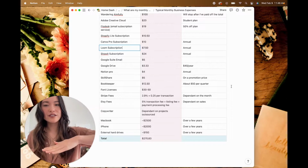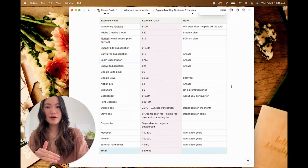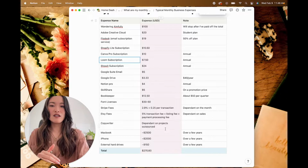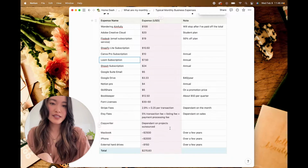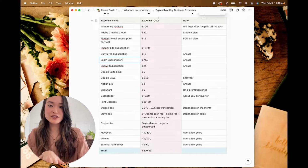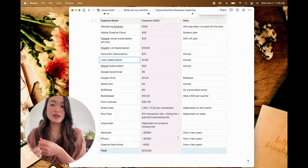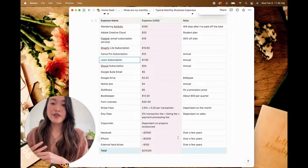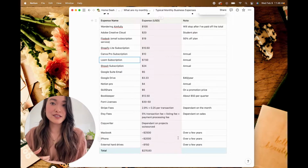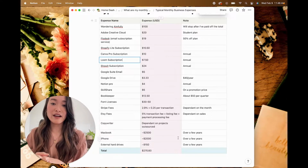Those are all of my monthly expenses that are pretty constant every month. The next section is fees that depend on my sales or on the projects I'm working on that month. These are probably the most expensive fees. The others are bits and bobs here and there, like monthly subscriptions. But this section is probably the most expensive that I pay every month, and I can't really share a number because it depends on whether I have a lot of sales that month or how many projects I have going on.